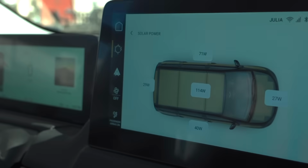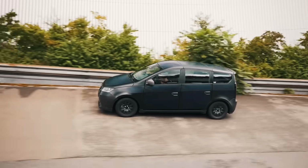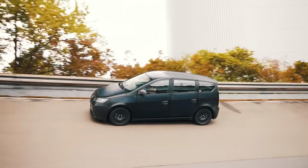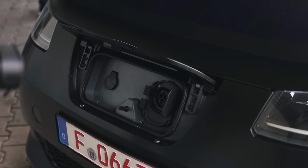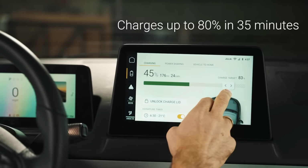Can't find a charging station nearby? Not a problem. The integrated solar cells provide the car's battery with up to 35 kilometers of range per day in summer. Do you need power quickly? Also not a problem. The Sion charges up to 80% in just 35 minutes at standard rapid charging stations.